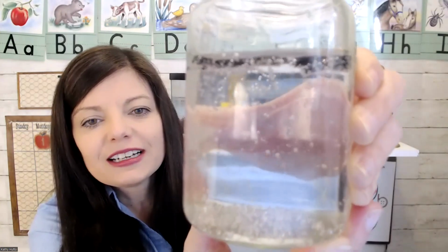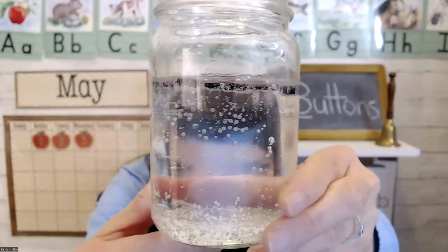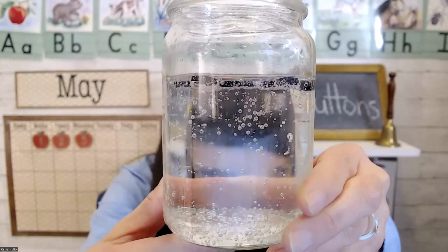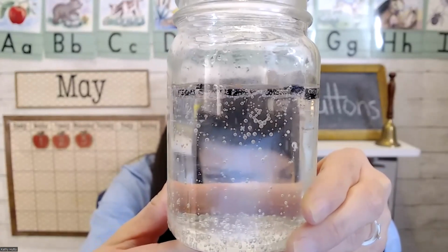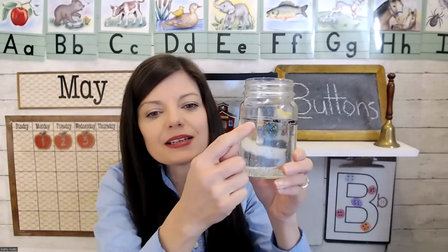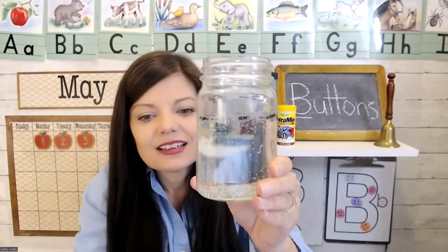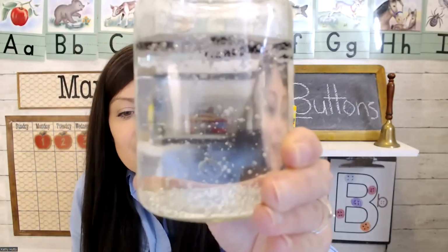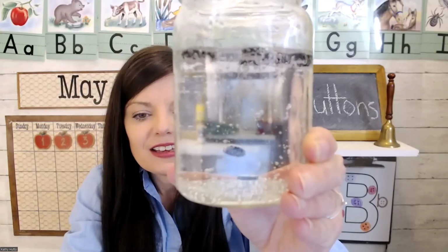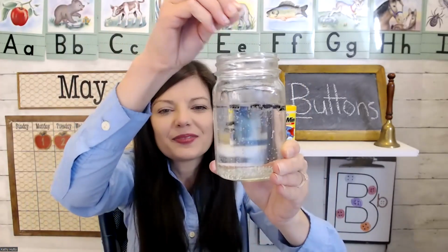Well, if you can look really closely, and I'll try to focus it, you can see that the buttons have bubbles on them. The bubbles are stuck to the buttons. Enough bubbles means that the buttons will stay at the top. When the bubbles start to pop, then the buttons will go down to the bottom. But as long as there are bubbles around the buttons, they'll float up, up, up, up. There's enough carbonation in the soda that it's causing the buttons to be able to float.